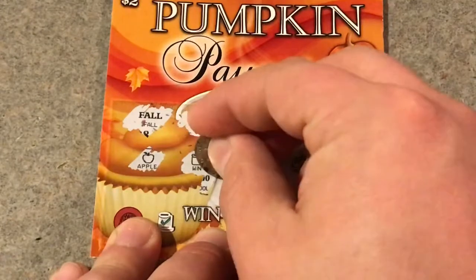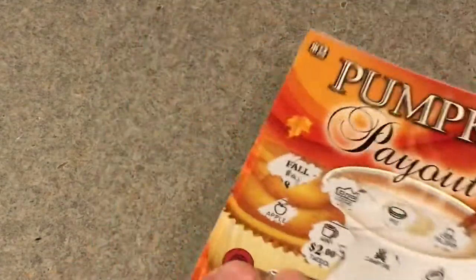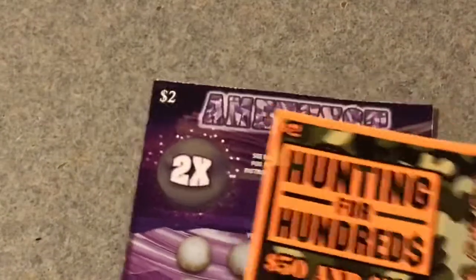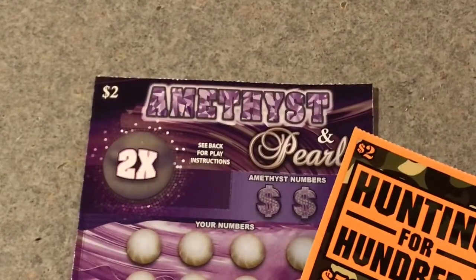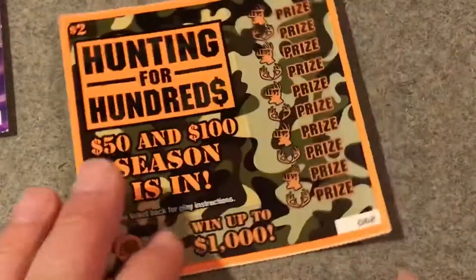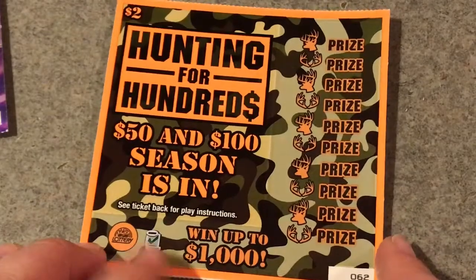All right. And we've got a $2 break even. Awesome. We'll set that over there in the winner pile. We've got two tickets left here. We've got the, let's see, amethyst and pearls, and then the hunting for hundreds. We'll do the amethyst one last. All right, so hunting for hundreds, 50, and $100 season is in. Let's check out the back here.